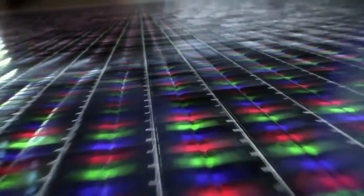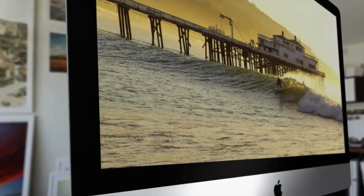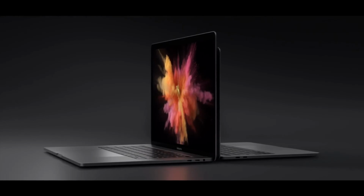Obviously the iMac is better because it has everything. It has USB-C, USB-A, and even Ethernet. So that's that, and it has a Kensington lock on it. And you can also upgrade the RAM. And with the 15-inch MacBook Pro, you only get 16 gigs. So that's it. So now for the price.